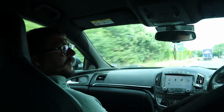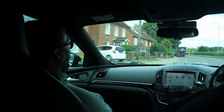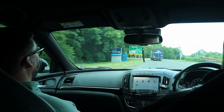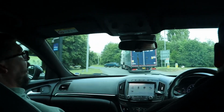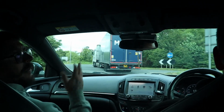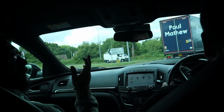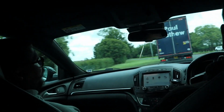So a stage 1 remap on Insignia VXRs takes them to roughly around 380 brake horsepower. I think that's about the same as what he's running on the BM, isn't it? Yeah, I think so. So AJ's another Pump 99 lad. Got a nice burnt orange BMW 135i. He might let me get it on the channel. I'll have to speak to him. But I reckon if the BMW 1 Series was sat next to this, I think I'd pick this.